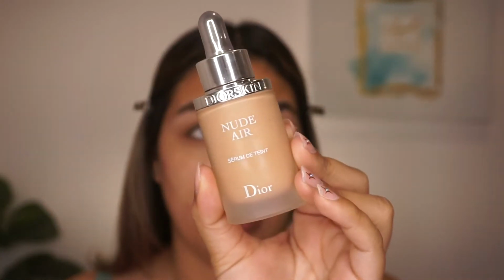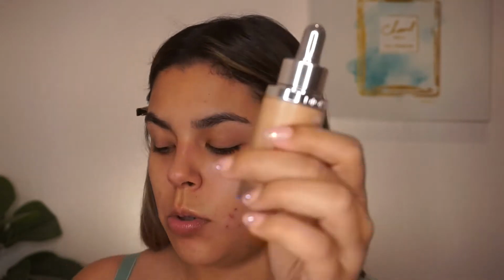So the first one is my absolute go-to. It is my Dior Nude Air foundation. This one is a matte foundation and it could be light to full coverage. It is very buildable. I'm not going to be using this one today because it is very thin and I do want a little bit more coverage because of my acne spots. So I won't be using this one today.